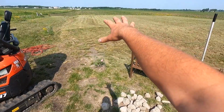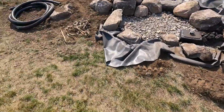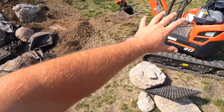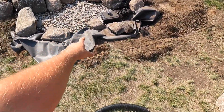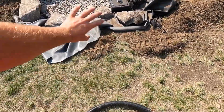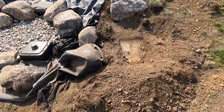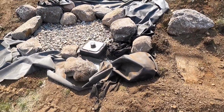They brought up the grade around here. So now when there's a big rain, all the water comes down through here. Bam, we've got the basin set a couple inches above it, so we don't get the nasty runoff into there. But if we overflow, it's just gonna go right in with the rest of the water. But anyways, who cares about that?